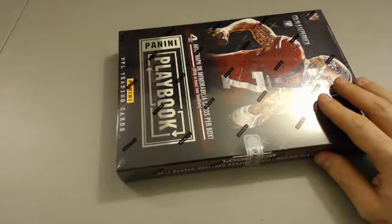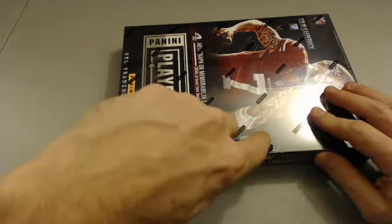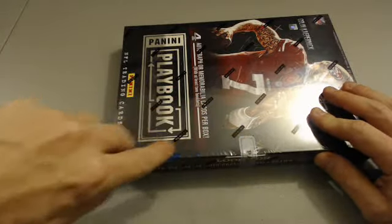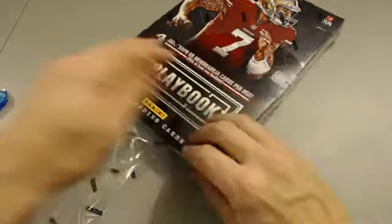Actually, the best card we pulled was a Cam Newton plate for Asmodeus. I do remember that. Nah, this isn't a mixer, man. These are all individuals. Yeah. That's why we do a list before each box.